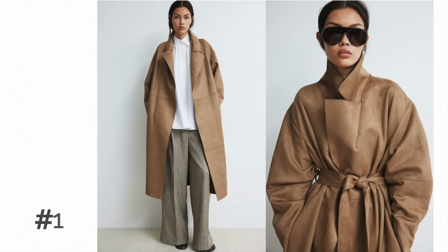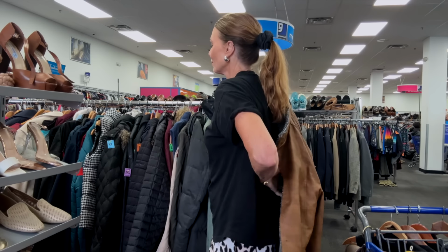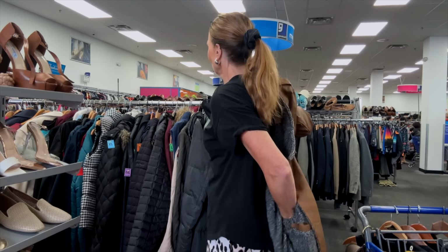Now, I would say run, don't walk when it comes to finding one of these pieces in your local thrift store, because they are not always the easiest pieces to find, but in saying that, I did find a few gems on my travels. I'm not going to be able to fit them in to take them back to New Zealand, but there are some good pieces out there to be had.